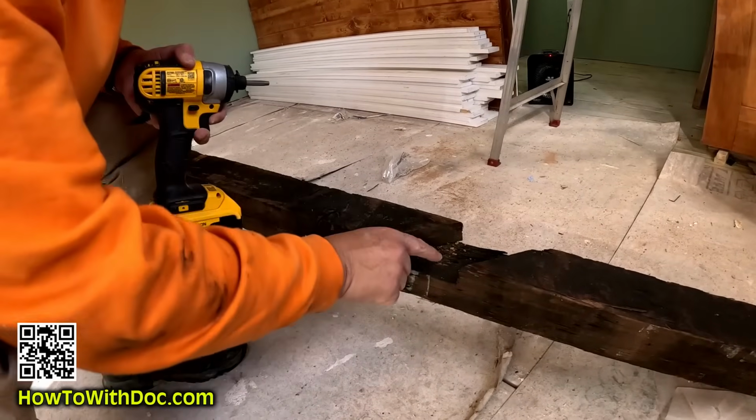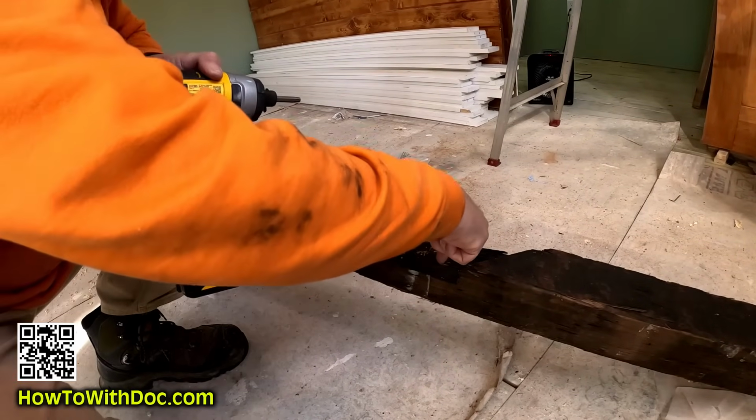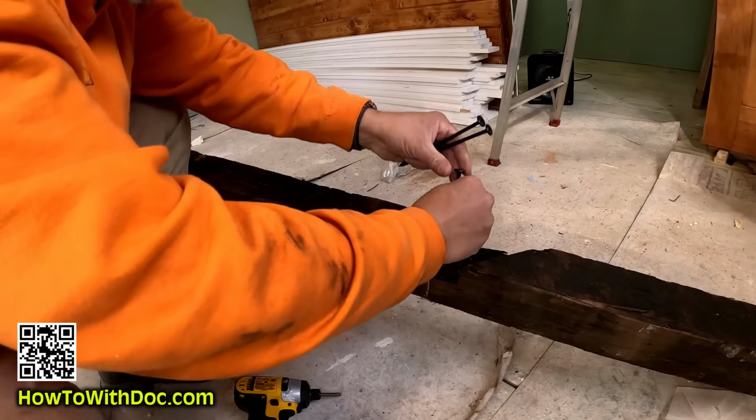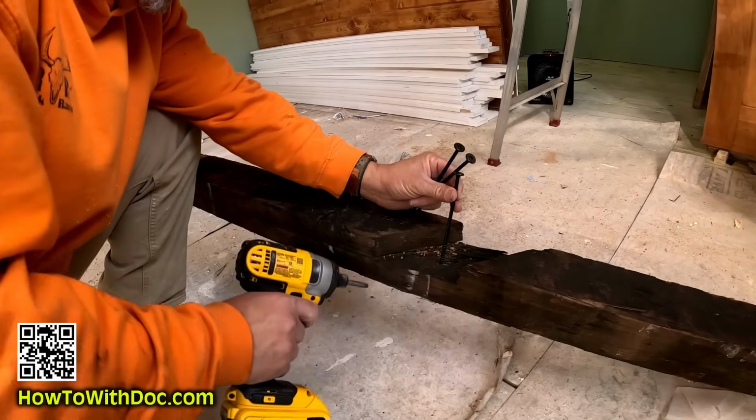Again, I don't care if there's holes in this wall. I want this to look old. So, all right, so now I can take this beast, I can rest it up here and then rest it on my ladder. So I definitely need to be on the lower side of this. So I put it on the lower and actually angled it down. And what I should probably do is probably start these.